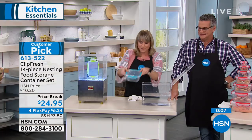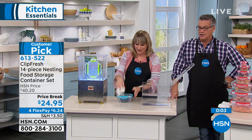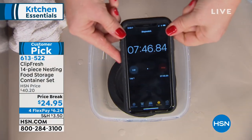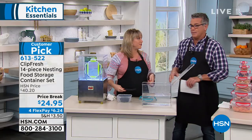So even if you took this camping and you were going canoeing, take one with you, put your phone in it, and it's not going to get wet. It's not like putting it in a plastic bag. Airtight, watertight, leak-proof.